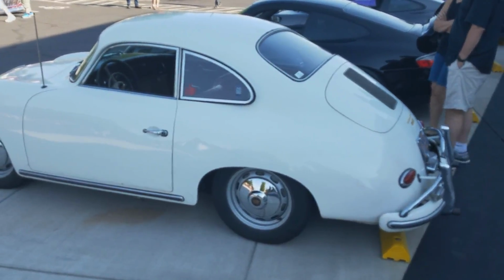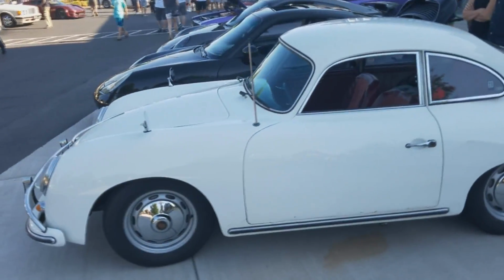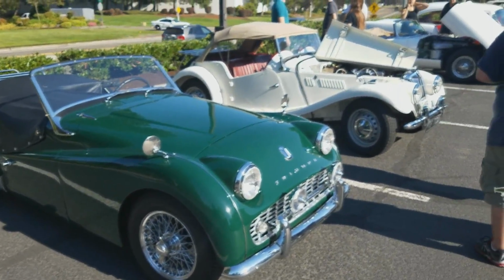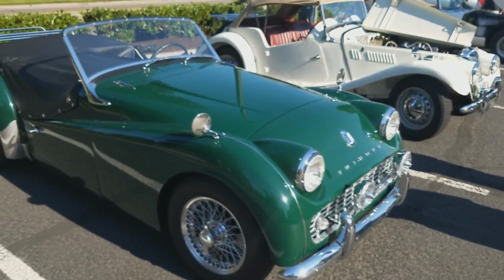Out here with Perry's Porsche 356, always looking good. I just spoke to Perry, good man. Here's some Concours material that didn't quite make it out to Pebble Beach this weekend. God, look at these cars, they're immaculate.